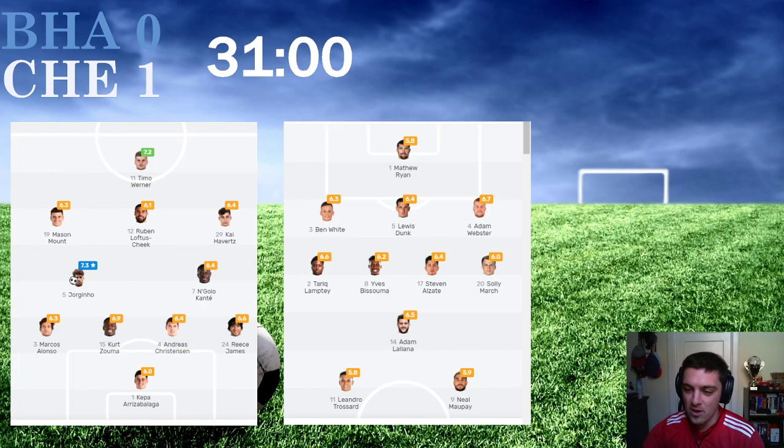This one played long here by Ben White. Zouma is there to meet it, but we'll just clear it out for a throw-in. My alert box isn't here either. Lamptey will restart this one with a throw from the right side.